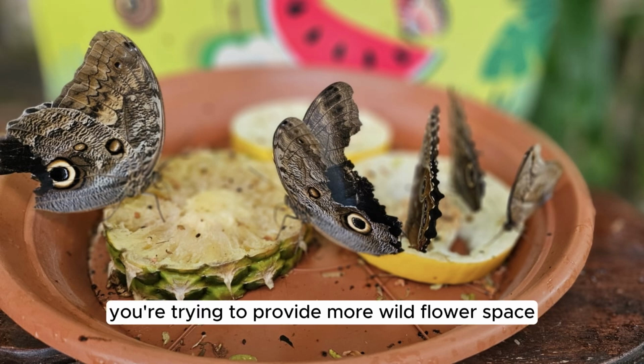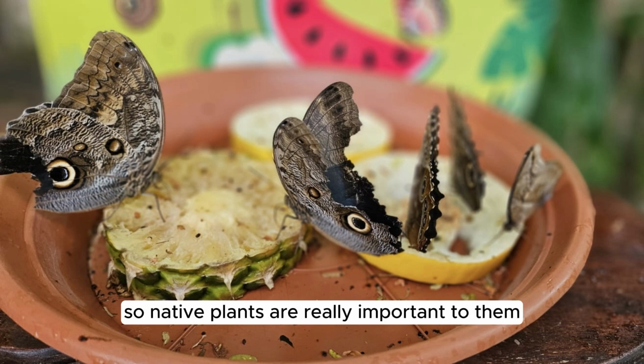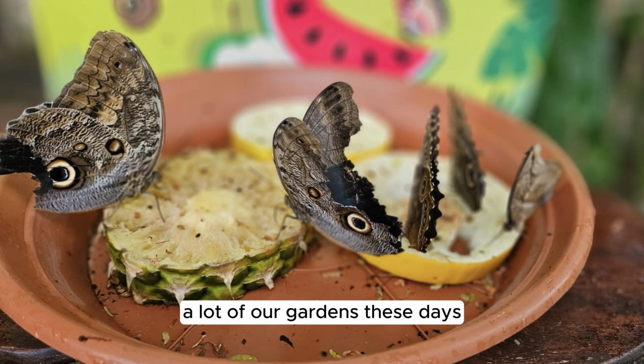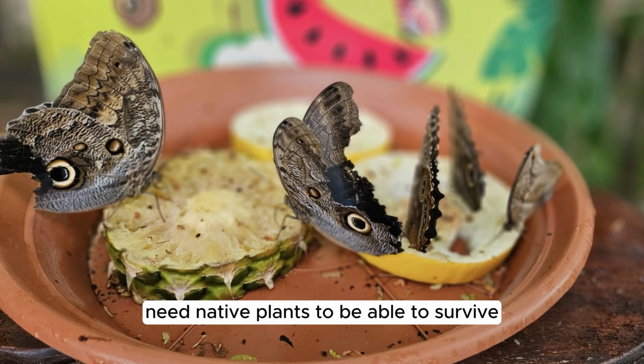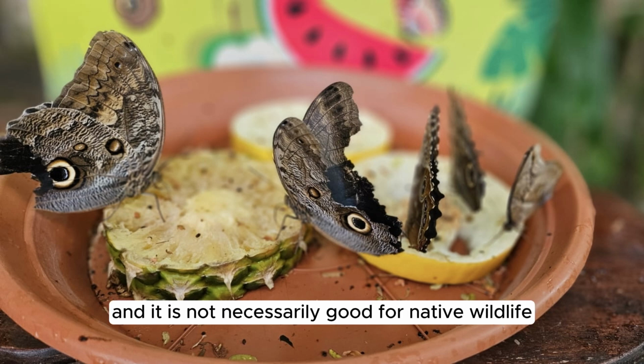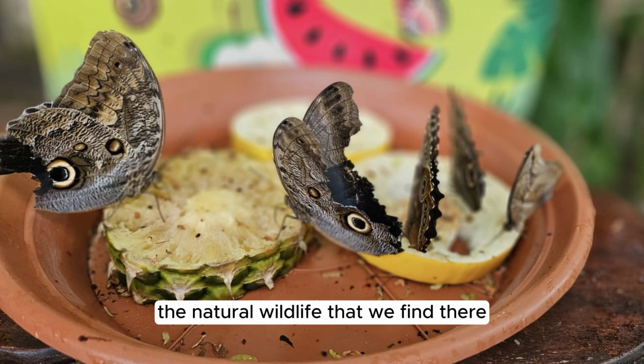So you say you're trying to provide more wildflower space. Is that one of the major reasons why butterflies have suffered so much, the decline in that sort of habitat? Yeah, butterflies need very specific plants to complete their life cycle, so native plants are really important to them. A lot of our gardens these days, although they're really beautiful and all flowers help, have a lot of cultivated plants and a lot of very nice manicured lawns, which is not necessarily good for native wildlife. So we're trying to provide areas within our parks that have beautiful flowers and still look really nice, but are more suitable for the natural wildlife that we find there.